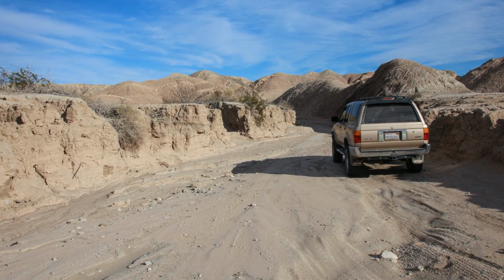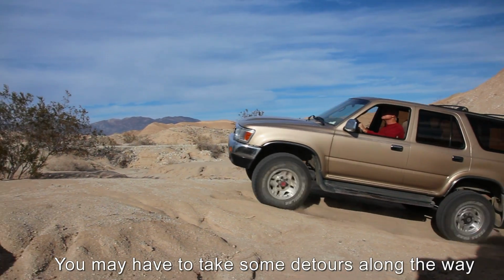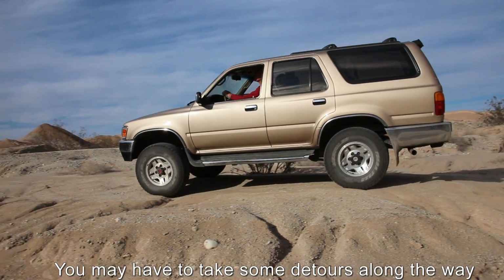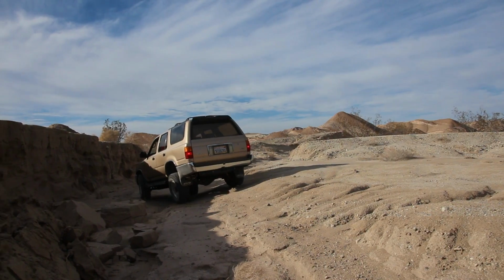The last time we drove it, the road started out a little difficult, but the further we went up canyon, it became easier. Be aware that any road condition can change depending on rainstorms and flooding.